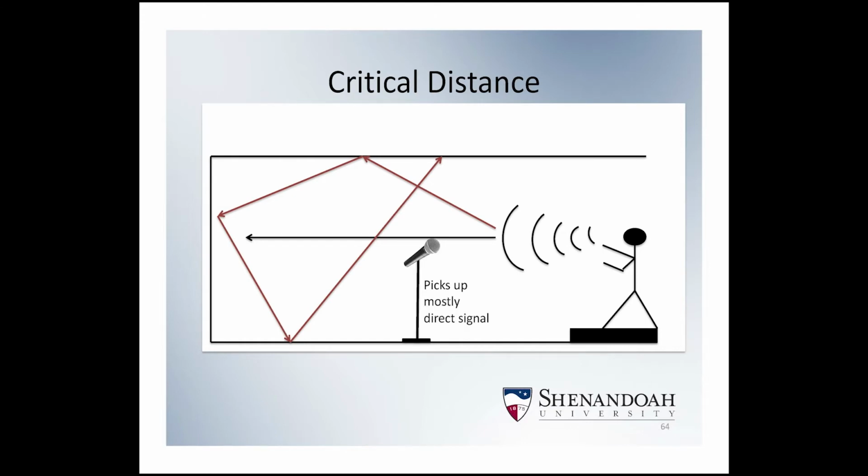So as you see in the next slide, if we put the mic too close to the singer, all we are going to get is the direct, dry sound. In terms of speech, this is a great place to put the recording because we don't want much reverb when we speak. But when we sing, it's a little much. It's a little too dry, and it doesn't give us the ambiance of the room.